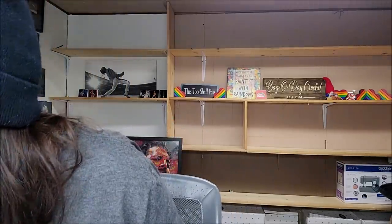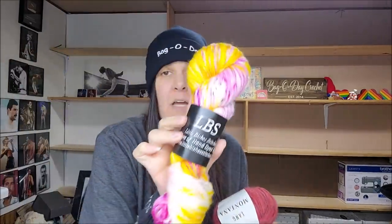Now, if I had to choose a favorite, it would be very hard. It's a toss-up between two. I think I'm going to go with this hand-dyed right here. I think it's very, very gorgeous. It's a beautifully well-done hand-dyed yarn. And I will definitely keep that. And I really love this Lang Yarns Montana a lot. I'd probably make something out of that for a tutorial.